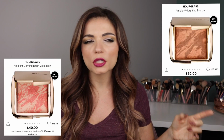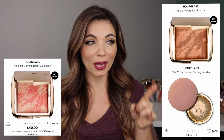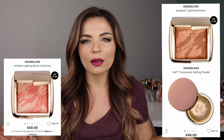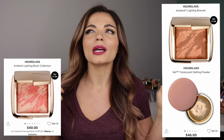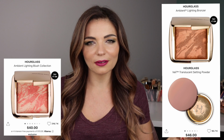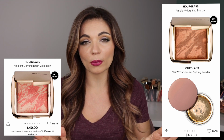Now, I do want to take a moment to just give a general recommendation to any Hourglass powder product. Any of them. You really can't go wrong. You could get an Hourglass bronzer, you could get an Hourglass blush, you could get the Hourglass loose translucent setting powder. That is a ride or die for me. When it comes to Hourglass, you really can't go wrong. And if you haven't tried the brand before, this is the perfect time because you're going to save a little cash. I truly love every single Hourglass powder product I've gotten.